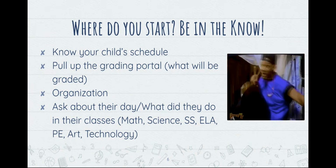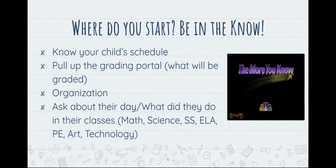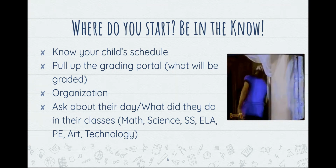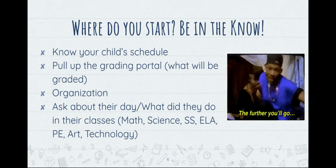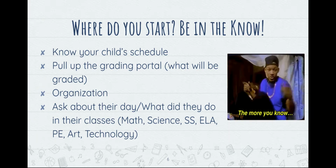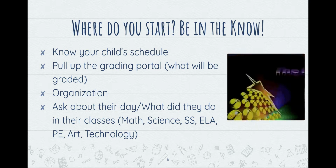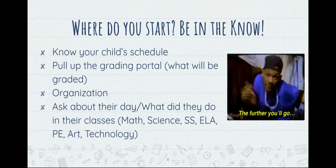So, where do you start? You must be in the know. Know your child's schedule. Have students pull up the grading portal so they will understand and you will understand what exactly will be graded. Remember, every assignment that students do will not be graded. Some are skill building, some are practice that'll get students to where they need to be. So everything that they do won't be graded.